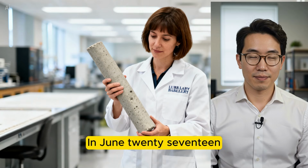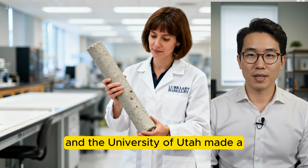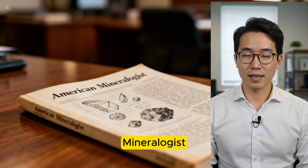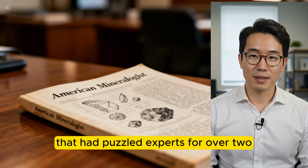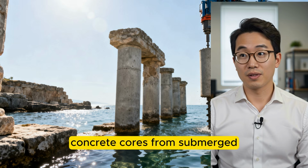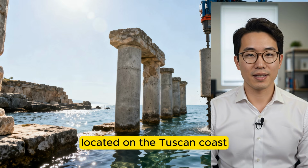In June 2017, geologist Marie Jackson and her collaborators at UC Berkeley and the University of Utah made a groundbreaking discovery. They published a paper in American Mineralogist, which quietly solved a riddle that had puzzled experts for over 2,000 years.